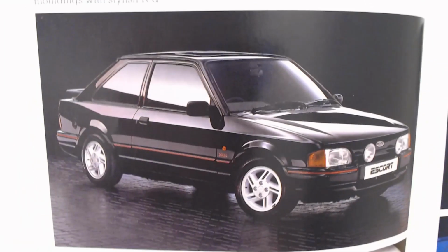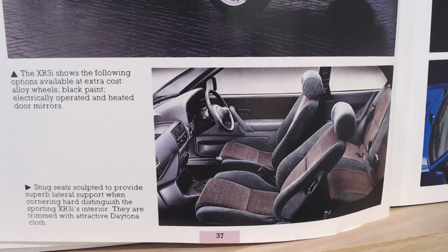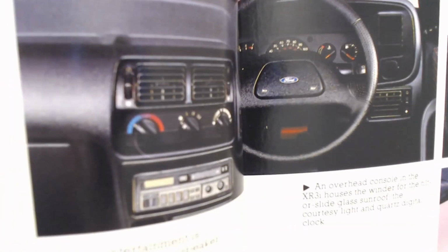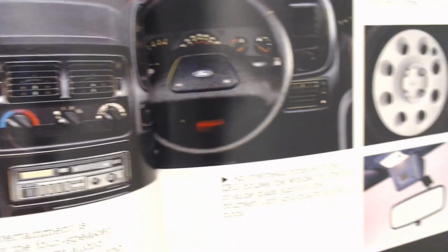Yes, those alloy wheels were not standard on your XR3i. Looks very nice here in black. Always a little bit disappointed, I must admit, with the XR's interiors. It's okay, it's a little bit sporty, I guess, with that centre insert on the seats, but really nothing outstanding. We then go to that interior. Again, not looking that fancy really, it doesn't really match the outside in my opinion.